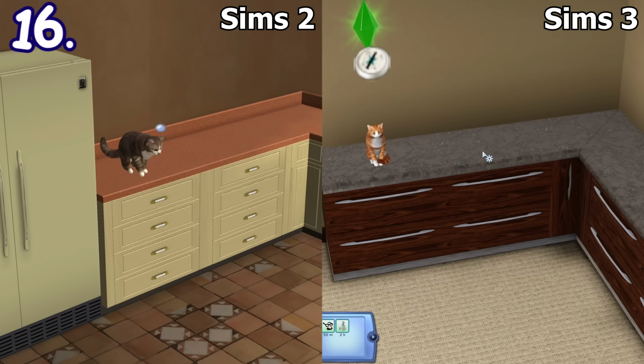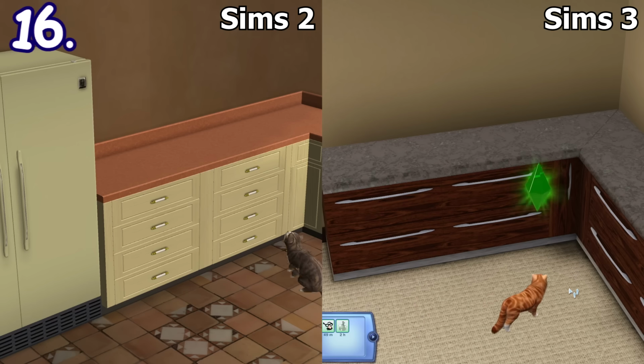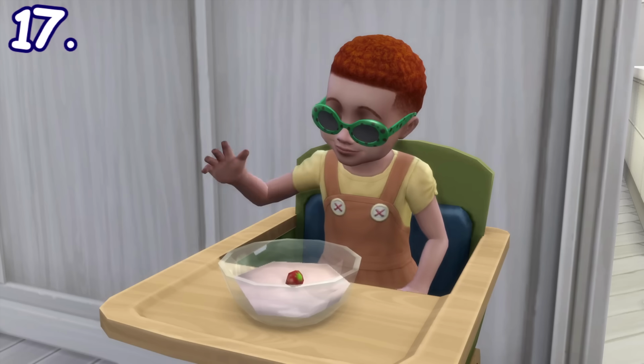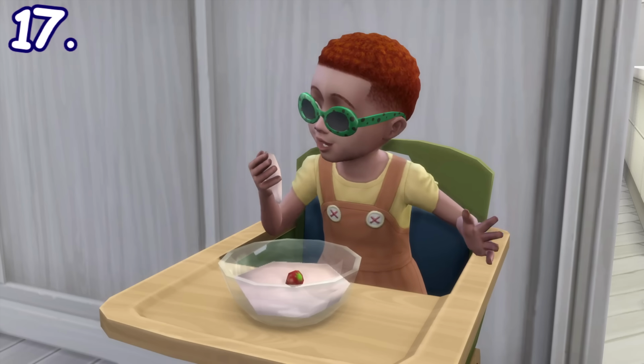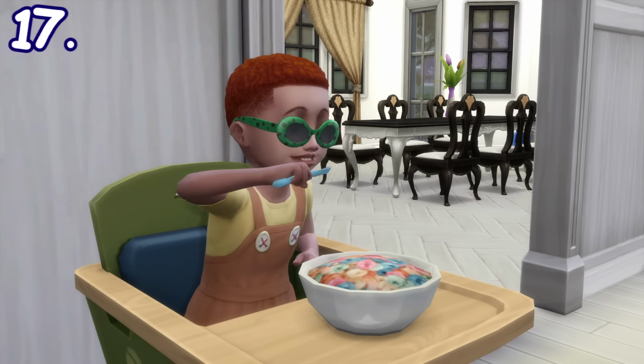The difference with The Sims 2 and The Sims 3 is that they can only jump onto them but not walk on them freely. Toddlers can eat food differently based on their movement skill. If it's low, they'll eat with their hands, but if they have high movement skill, they'll eat with a spoon.